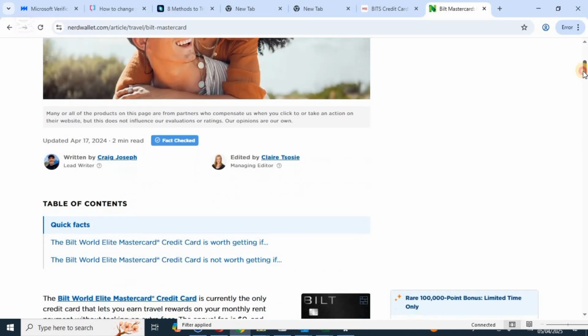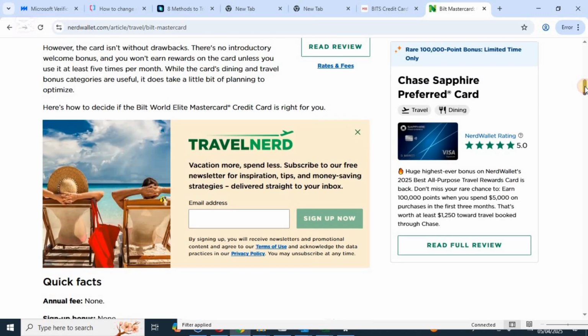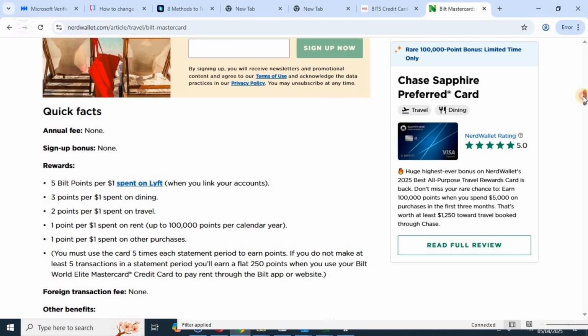All right, so moving ahead to the topics over here, as you can see, here is the introduction. The Bilt World Elite Mastercard is currently the only credit card that lets you travel within the whole world using your payment on the annual fee monthly. All right, so guys, let's go straight to the point. As you can see, here are some of the key factors that can help you judge, or take your stand on, whether it's worth it.